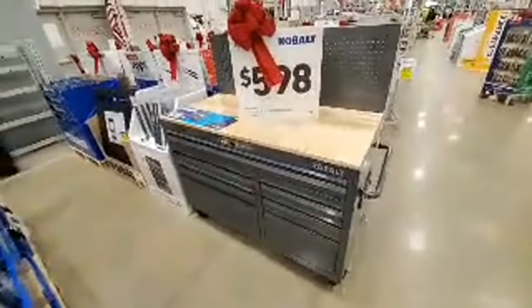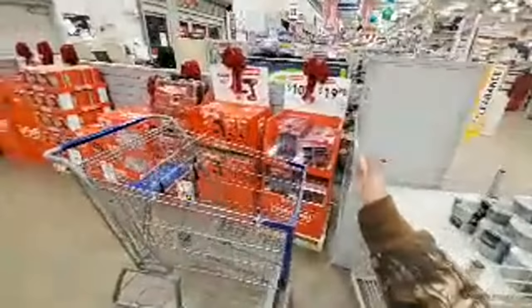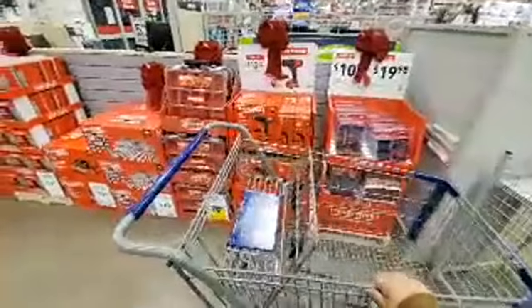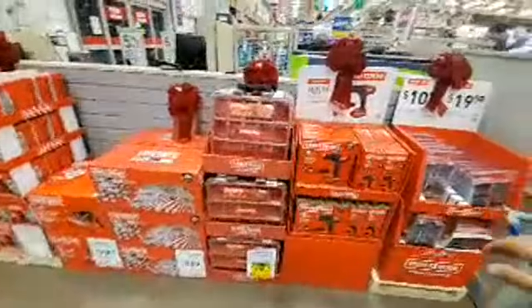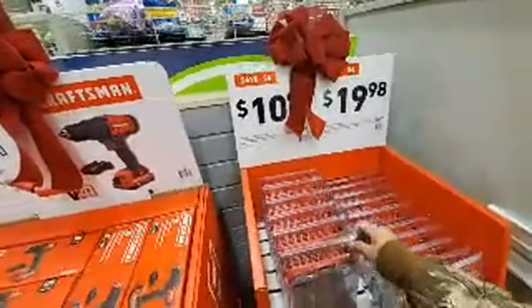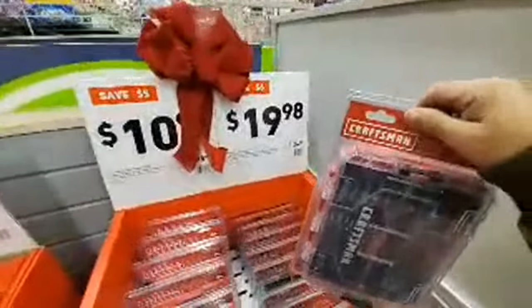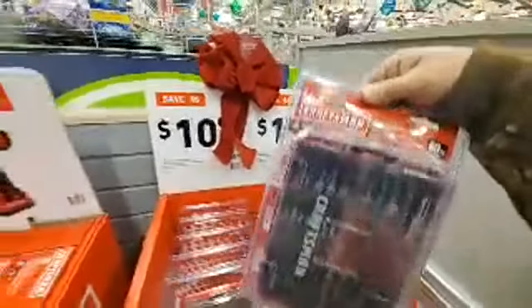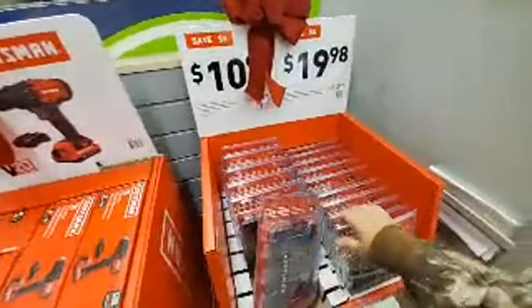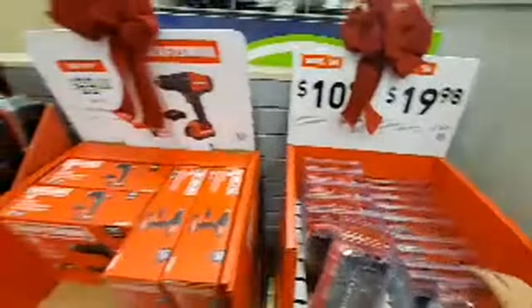All right, let's see if we can find... Oh, at $5.98. This is nice. We saw this. I'm sure they're going to have the same stuff here as last time. All right, let's just start here. What is this? 47-piece. 60-piece. This is $20. And this is $10. No, I wouldn't get any of that.